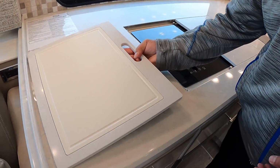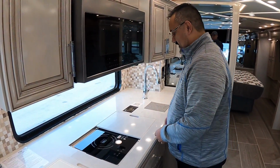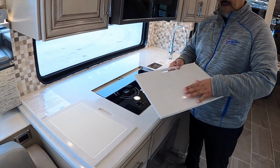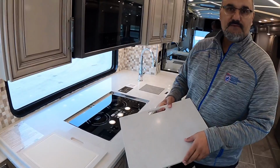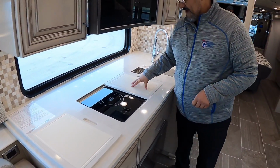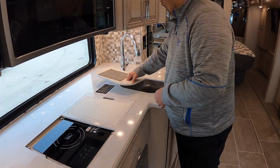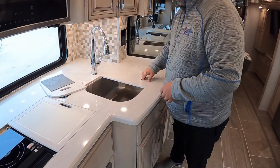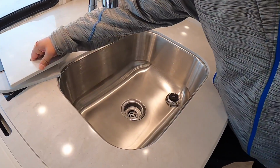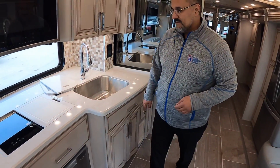Now, one thing that Newmar does is they integrated these cutting boards into these covers. I like the fact that they don't just look good, but they're actually practical, right? They're usable. So you can just flip it, put it right back in its place. You can prep all your vegetables and right into this big, huge stainless sink. So a lot of room in here. If you got a small pet, right? Great place to do that.